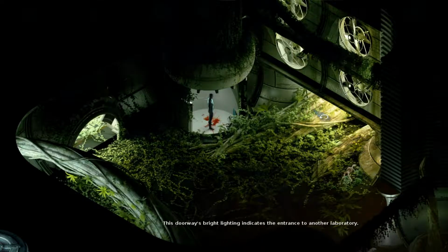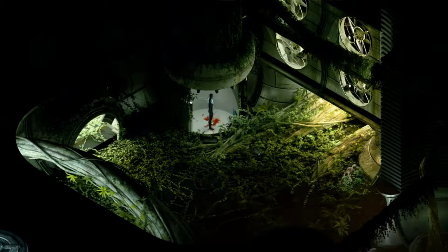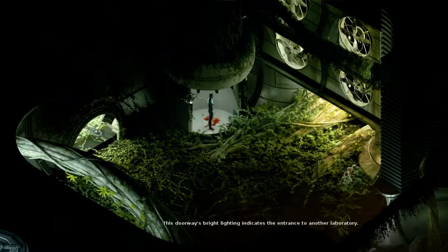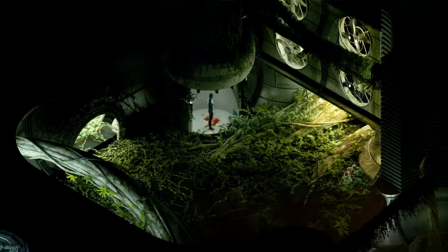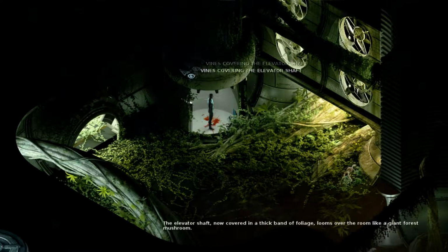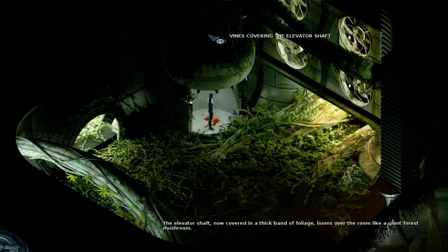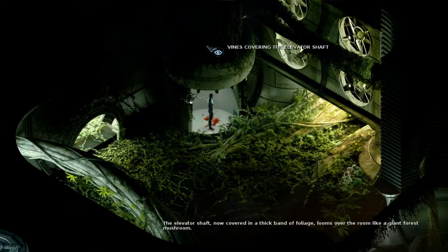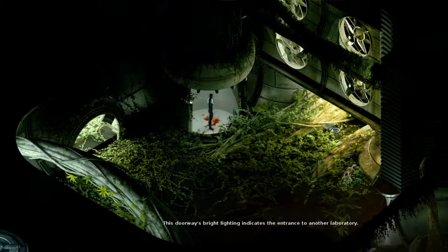There is an entrance to a laboratory to the right, and another one to the lower right. One to the left. And nothing else here. Fans. Although the fans were installed to keep the air cycling, they're now helping reduce the buildup of vegetation, mainly by cutting it up. So these are more vines than shrooms. So yeah, giant looms over the room like a giant forest mushroom.